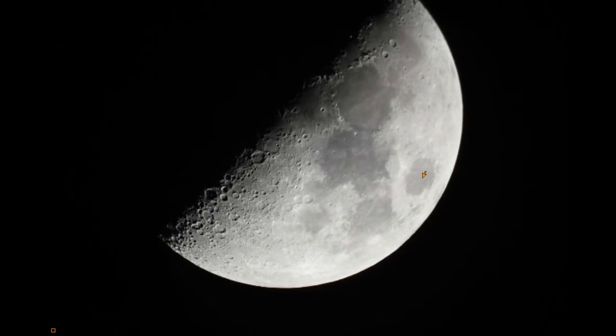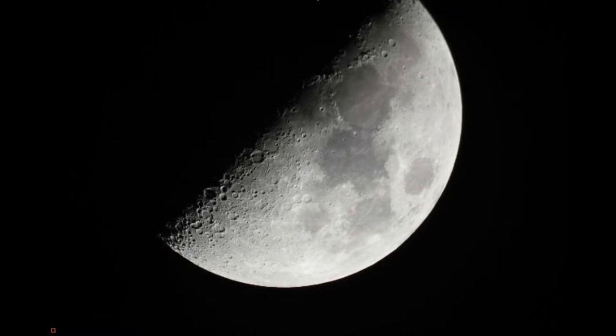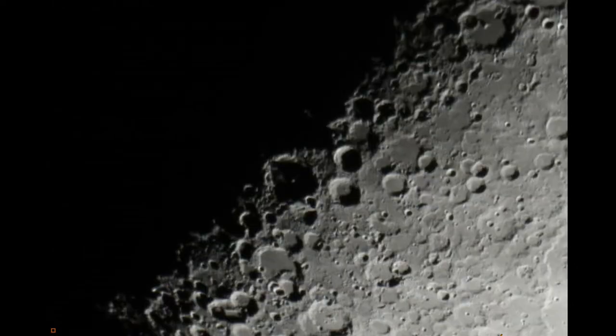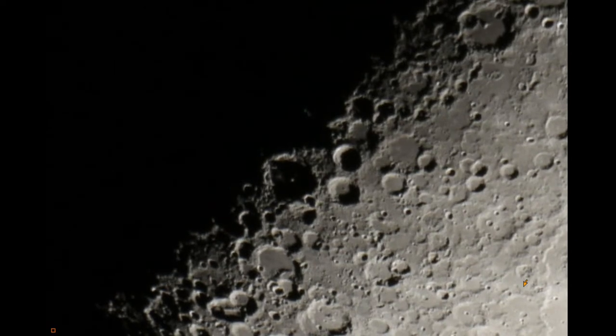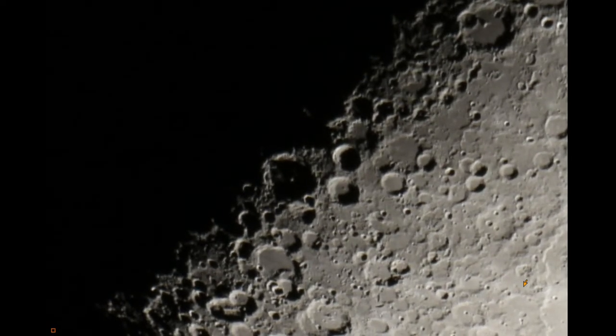So something else you might notice, right along this line known as the terminator, which is the defining line between the night and day sides of the moon, this of course being the day side, this being the night side, right along the terminator, we can see shadows cast by mountain ridges and by craters on the surface. So you can see a lot of really, really cool detail on these craters. And I'm going to see if I can actually zoom in a bit here, if my computer will allow me to. So we can see some really, really cool detail with these craters. This is actually great. I guess the sky conditions are really awesome tonight.